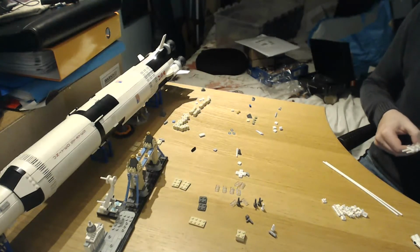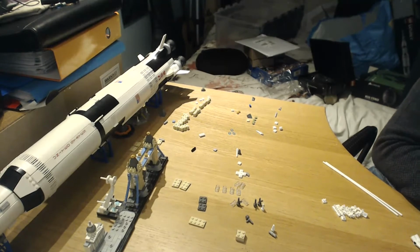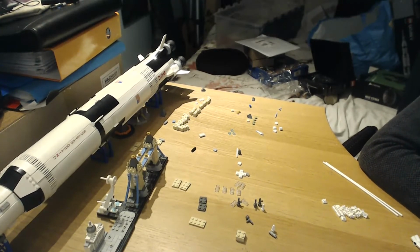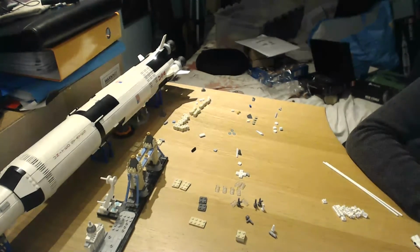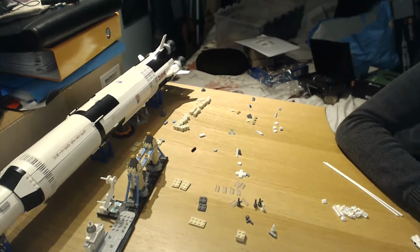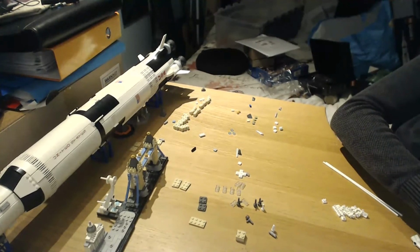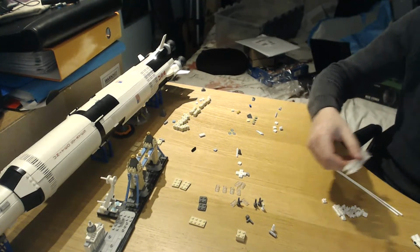That's not perfect. Actually, they're quite hard to resize. Not done too badly, to be fair. They're pretty close to even. Probably bang on, because who knows what repercussions we might come across if they're not perfect. Yeah, so that's one done.